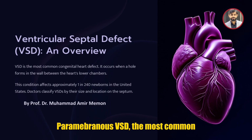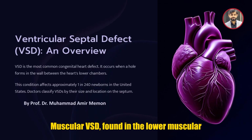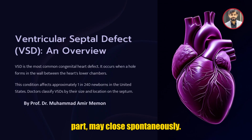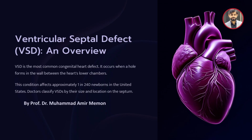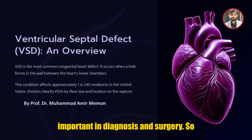Paramembranous VSD, the most common type, found near the heart valves. Muscular VSD, found in the lower muscular part, may close spontaneously. Inlet and outlet types, rarer, but important in diagnosis and surgery.